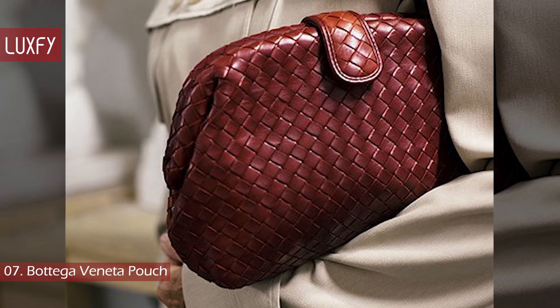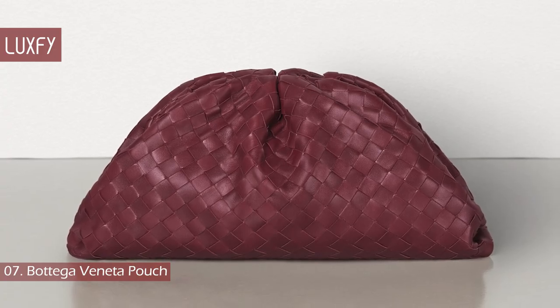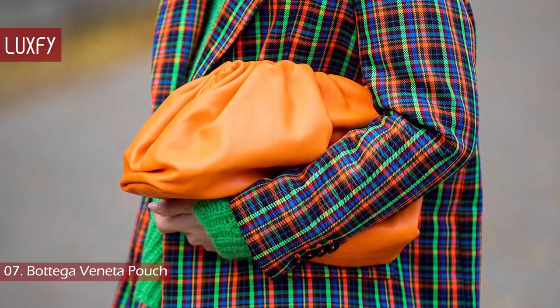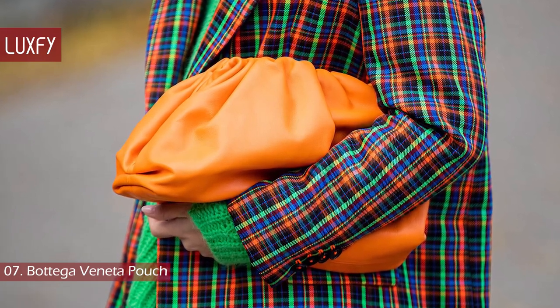Inspired by a Bottega Veneta bag carried by Lauren Hutton in American Gigolo, the pouch is a squishy, oversized clutch that is crafted of butter-soft leather. With no strap and a dumpling-like shape, Bottega Veneta's merchandising team was so concerned the pouch would not sell that it ordered a very limited amount for stores at first.